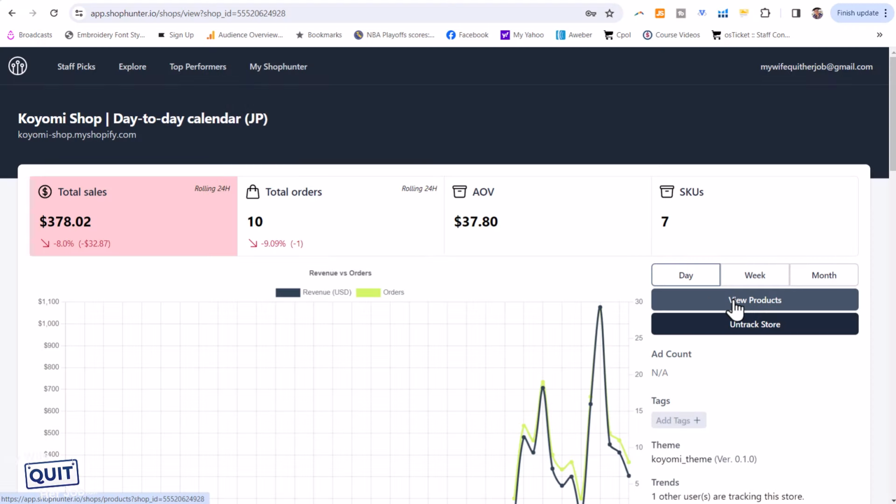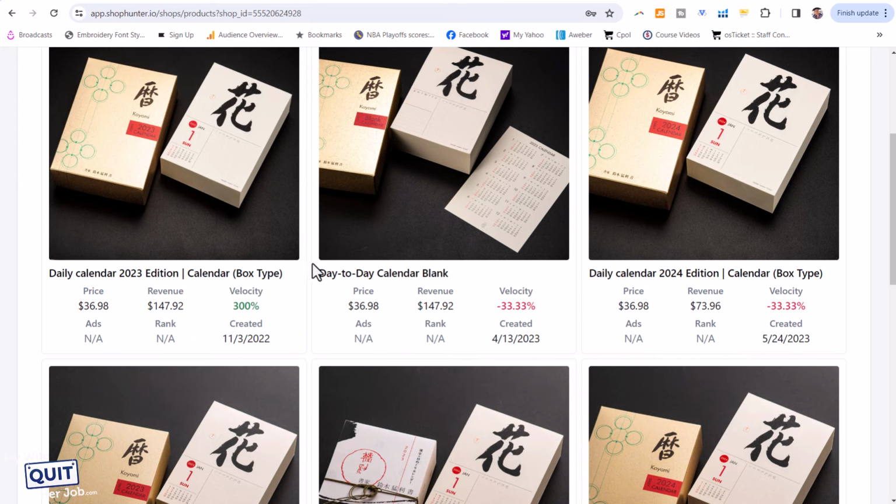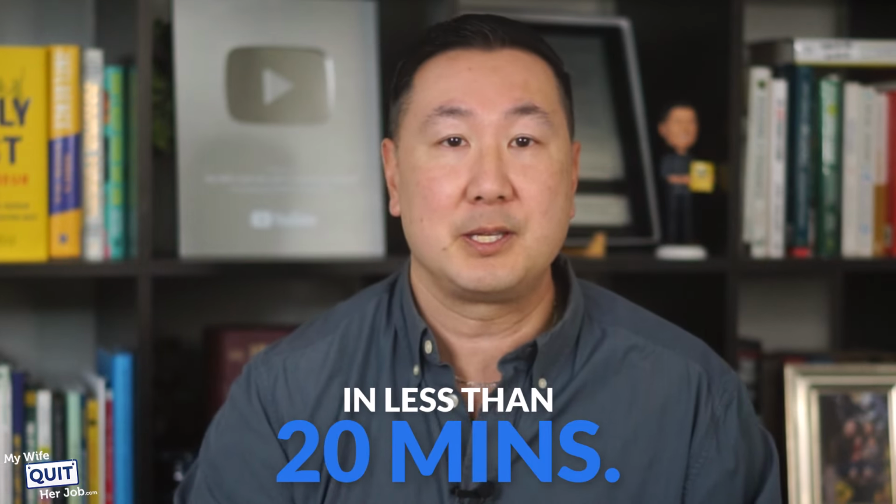You can also push down and see exactly which products are generating these sales. For example, this particular calendar makes about $147 per day. Meanwhile, this calendar generates about $74 per day. Either way, you can use both Jungle Scout and ShopHunter to decide whether selling these products is actually worth your time. But overall, I literally found this niche in less than 20 minutes with both of these tools.